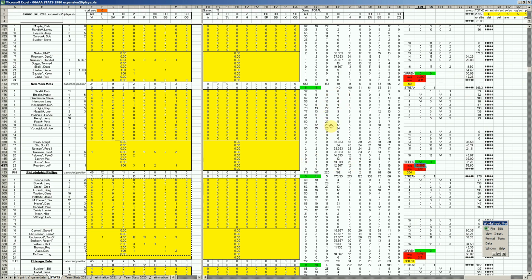Looking at some of the top hitters on the team, 27 hits for Rose. John Stearns having a nice year too. Ray Knight's having a nice year, 27 for 78. Ray Knight's hitting .346, and Rose and John Stearns hitting about .330. Not a lot of power.